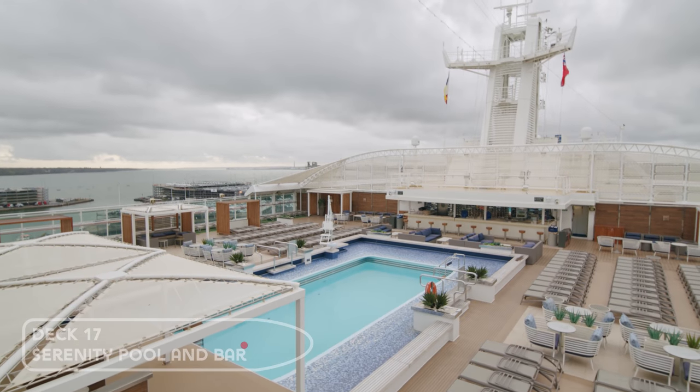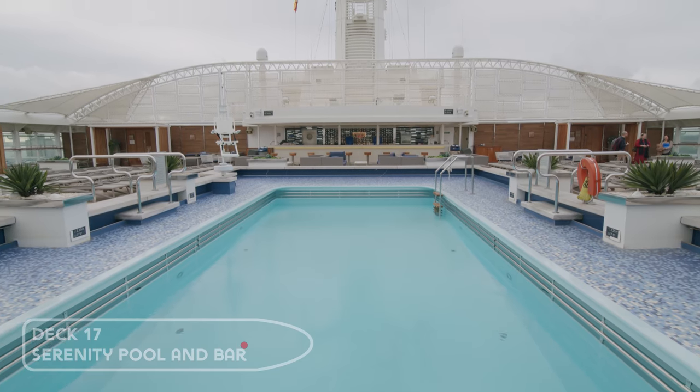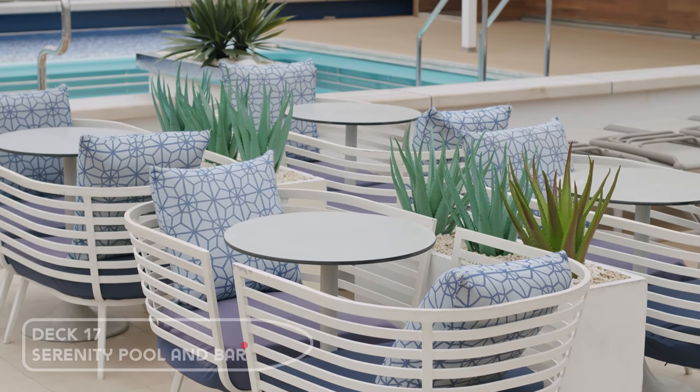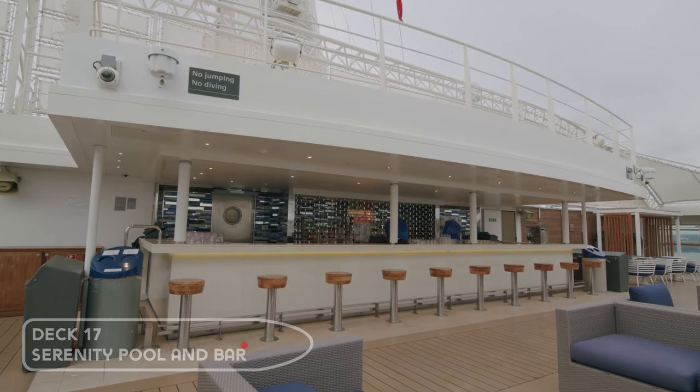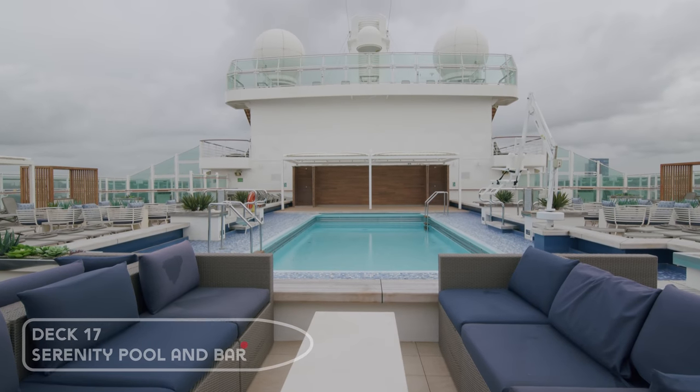Now to the outdoor areas. In typical British style, the weather was awful. You're going to have to use a bit of imagination and picture yourself sailing the Mediterranean or Caribbean. Serenity is the adults only pool and bar area. It's the perfect place to relax.